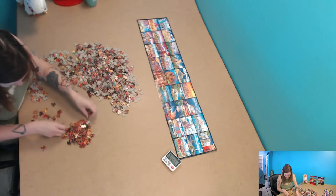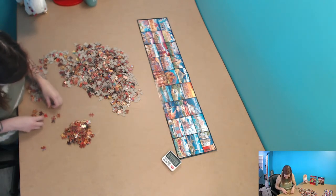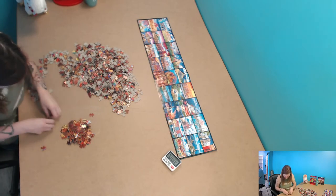Glad they're normal sized puzzles. Such a relief.